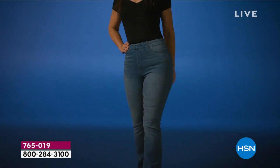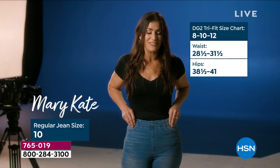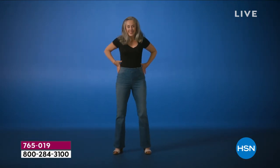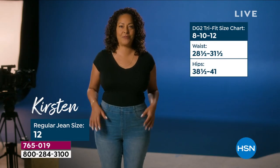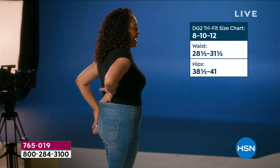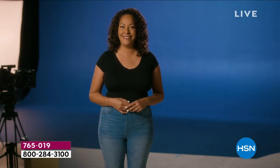My midsection, it takes it and it smooths it out. The waistband is buttery soft. It's not tight like sausage casing. The waist fits, the hips fit, the thighs feel great. I feel supported. I also have great movement. I always have the perfect fit. Perfect fit in the front, perfect fit in the back. There's never any gapping, and that's why I love the DG2 Tri-Fit, because I can always put them on and feel confident.